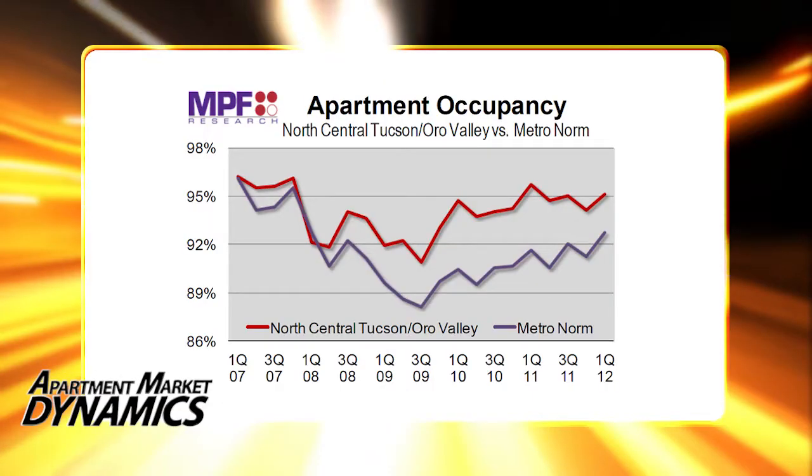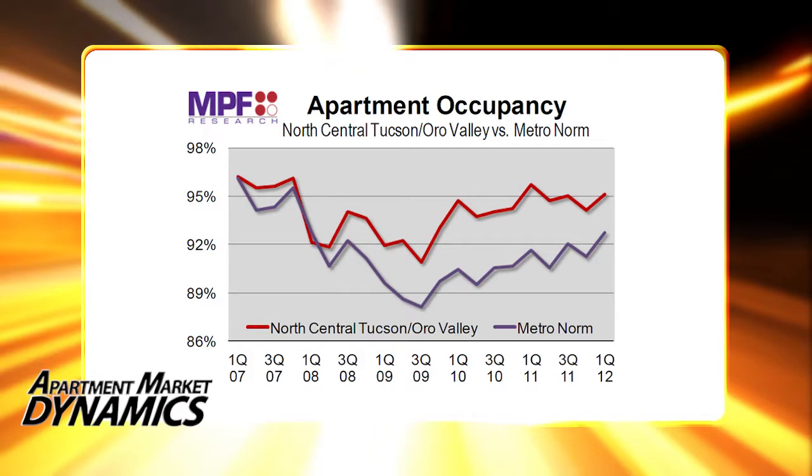We're going to highlight a couple submarkets that are outperforming the metro norms, and they are higher end, higher price submarkets. In fact, the metro's two most expensive submarkets. Let's start first with North Central Tucson, Oro Valley, occupancy at 95.1%. This one continues to do well, having maintained occupancy in the 94-95% range, as you can see, for the past 2 years or so, recovering far faster than any other submarket in the metro. But no longer seeing much rent growth here, rents up just 1.3% year over year.